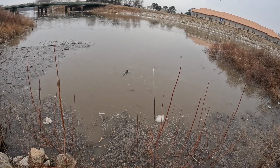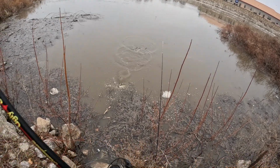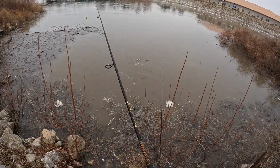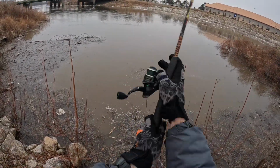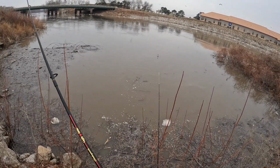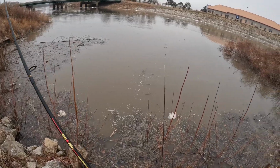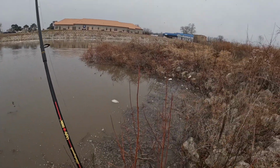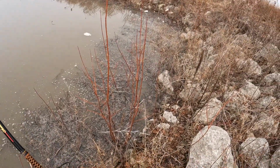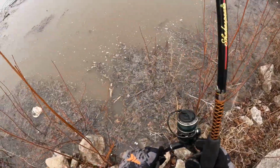Got something. What did I get? It looks like a little quillback, like a little tiny baby quillback. Maybe that's what's biting. I'm bouncing off some stuff out there, so. There are just birds everywhere. They're all cleaning up this shad that's laying around. I should probably clean some up too, but it just doesn't look that fresh.